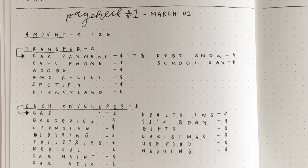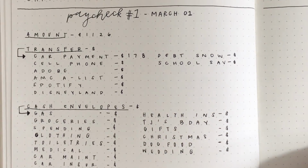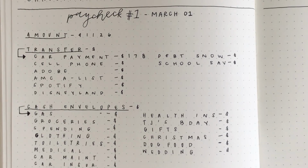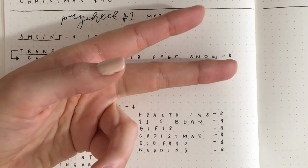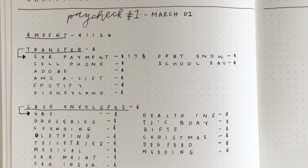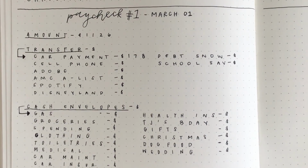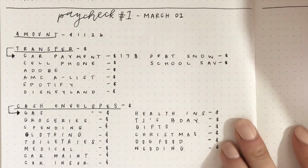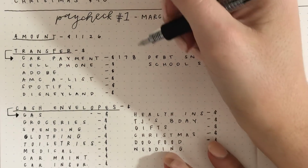Just as a little side note, if you want to know what I do with my extra paycheck this month, I will treat my 3rd paycheck as my extra paycheck. You'll have to tune in for that video at the end of March to see how I handle that. But basically, it's not just a free paycheck. I still have to fund my gas, my groceries, my spending, any bills that are going to be due before the next paycheck. So it's not like I just get to put that whole paycheck directly towards debt. I will have to take out some things. But as I said, tune into that video to see exactly how I handle that.